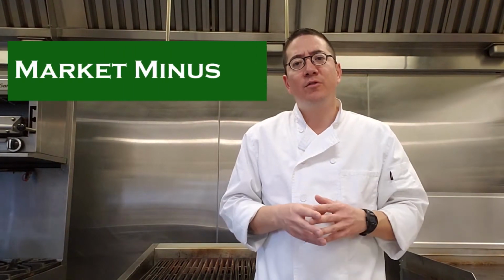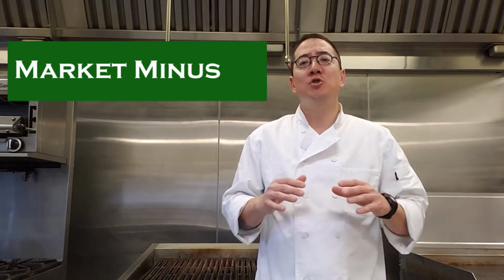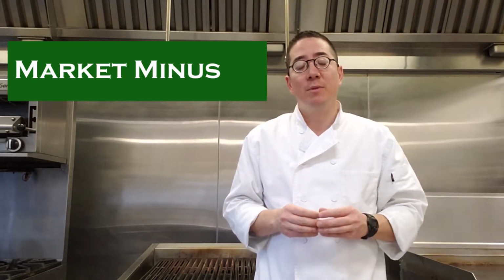The second menu pricing strategy I want to discuss is market minus. Market minus is a much more dynamic way of pricing your menu than cost plus. That's because it looks at the market. It's not just in the bubble. You're going to look at different restaurants in your area and find out what they're charging for their product. Again, let's use the example of a cheeseburger. Let's say everybody in town is charging on average $10.50 for a cheeseburger.